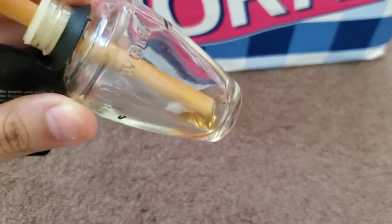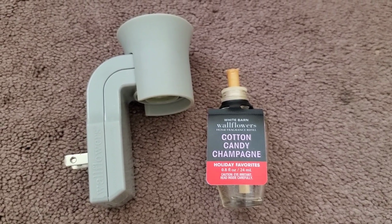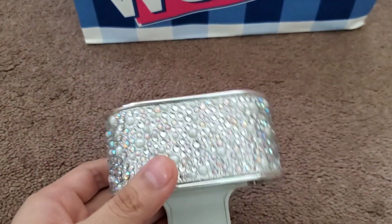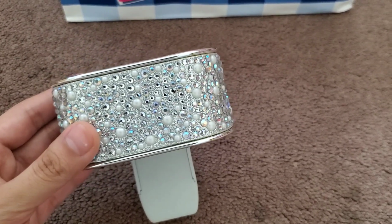I don't know how well it's picking up on camera, but there's just a little bit left. I think I'm going to finish this off in the gray wallflower plug that I have here, along with bubbly rosé, since there's not too much left. For this month, for my dual wallflower refill plug, I'm going to retire this and not put new scents in there. So there's a slight change on that.